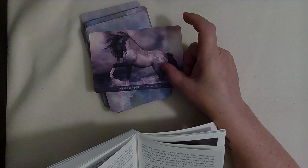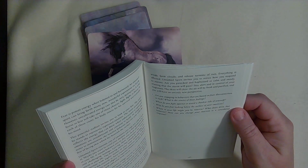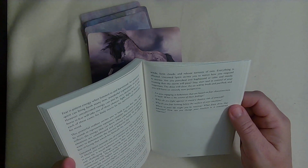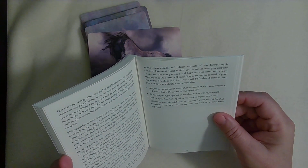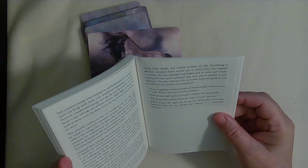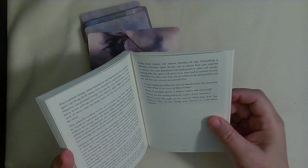That's a lot to digest, but very, very nice. Gives you a lot to think about. And the questions are: are you engaging in behaviors that are based on fear, disconnection, or lack? What is the source of these feelings? When do you fight against or avoid a shadow side of yourself? Why do you fear looking below the surface of your emotions? Where in life might you be reactive? What fear drives that behavior? How can you change your reaction to a considered response?